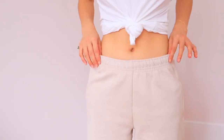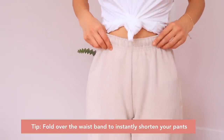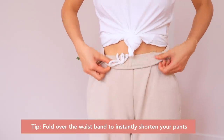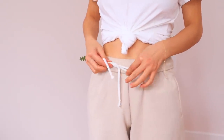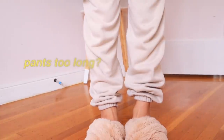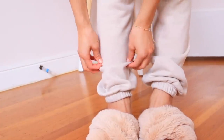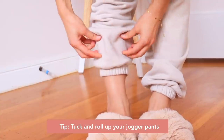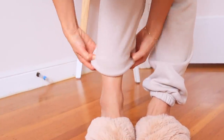If your high-waisted joggers are just a little bit too long on you and you're petite like me, pull them up as high as you can and then fold over the band. These ones are a little bit strange. I don't know why this tie is off to the side. As you can see, my pants are super baggy. They're just a bit too long until I realized they had a petite style. But if they're a bit long for you, pull up the band as high as you can, and then you can tuck in the fabric underneath.